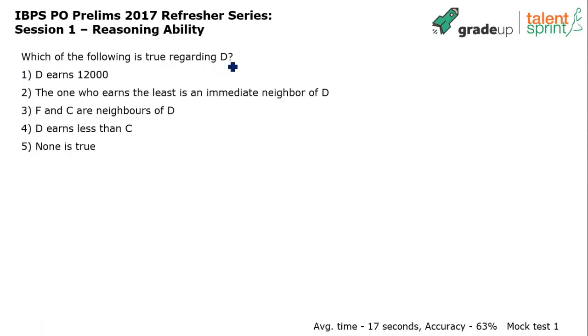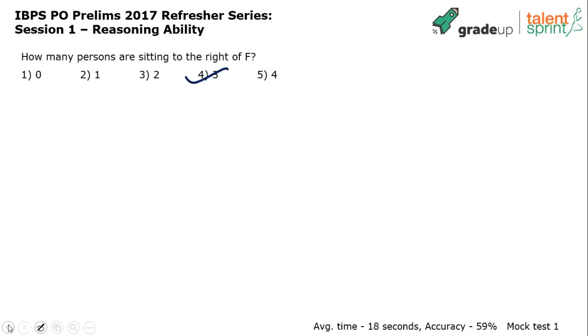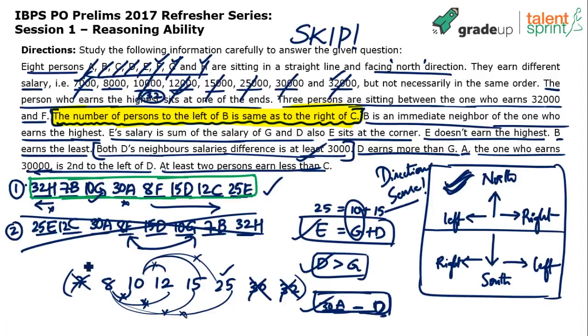Which of the following is true regarding D? I think we'll have to go back to the arrangement and check. The options are: D earns 12,000, D earns less than C, F and C are neighbors of D, the one who earns least is an immediate neighbor of D. Let's check. D earns 12,000? Where is D? No, D does not earn 12,000. So the first option is wrong.